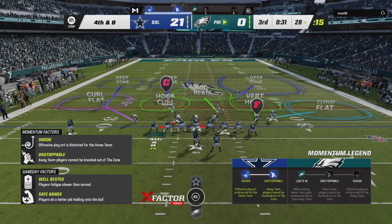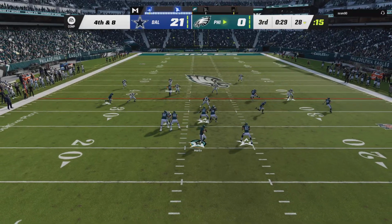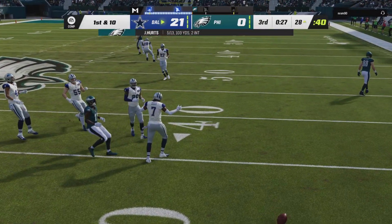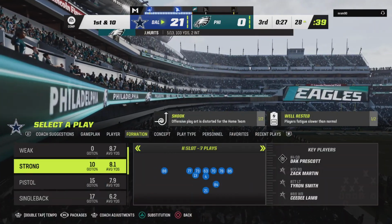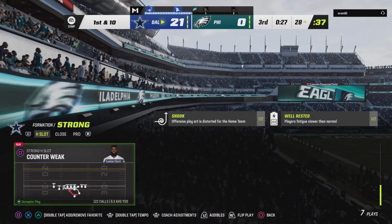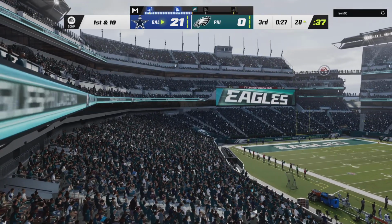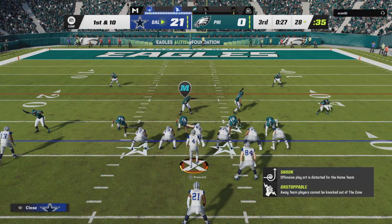19 right. They're going to try and throw. Flush to his right. And it's incomplete. They cannot convert, and they turn it over. So certainly an interesting call there to go for it. And Dallas, they'll take over in terrific field position.